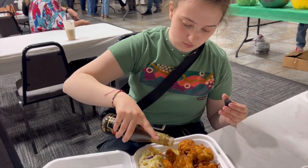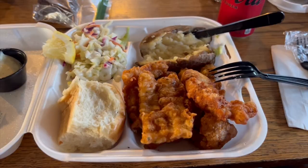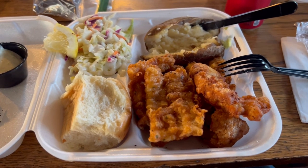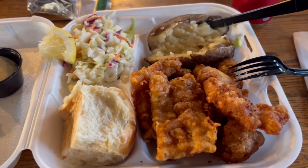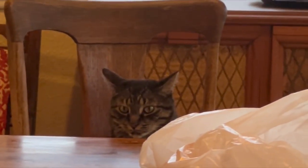Malt vinegar. That's the stuff. Knights of Columbus, why are you so good? It's flaky and good. Max, what do you think? He liked it. Okay, so now we've had six fishes this week, six different fishes from six different places.